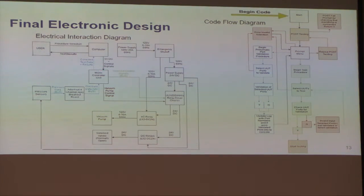As far as the final electronic design is concerned, you can see that we did still use the microcontroller system. Still the heart of our control system, it controls all the actuation of our solenoid valves and the conversion of the pressure data. The pressure data comes from these pressure sensors here. It goes into an Adafruit ADS115 that communicates via an I2C bus. There's actually two of them that communicate via a shared bus with the microcontroller. That data is sent in a serial pattern over the I2C bus, and that's where we get the actual pressure data.